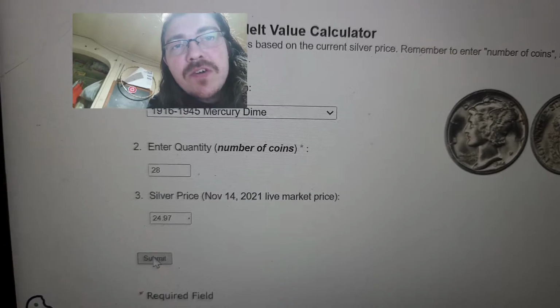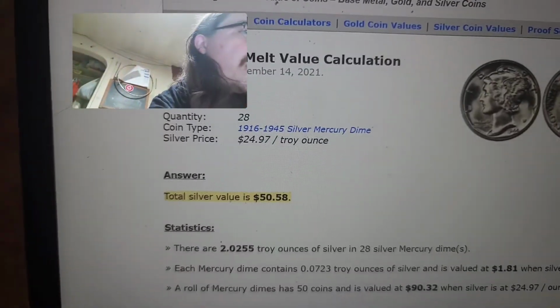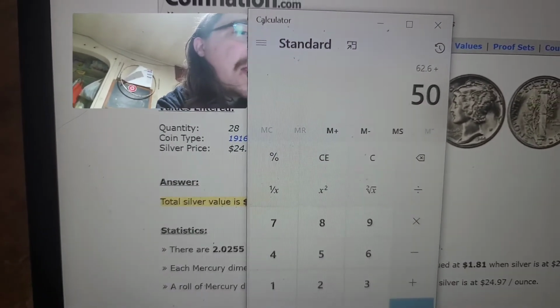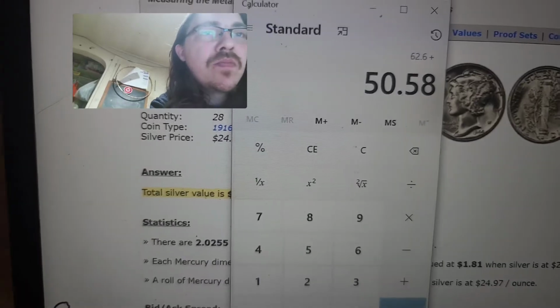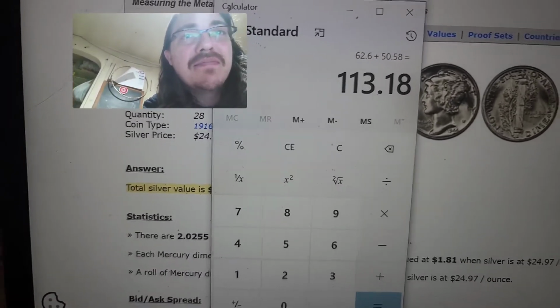So the current value for 28 of them is $50.58. Adding that to our total, we're now up to $113.18.